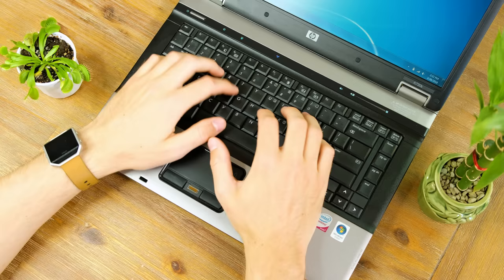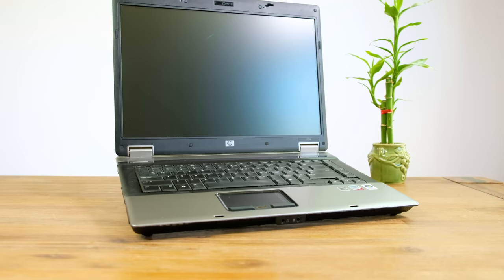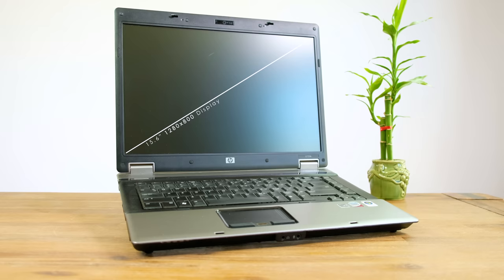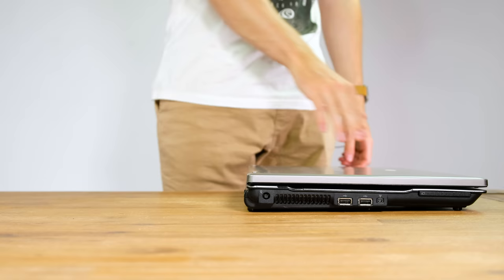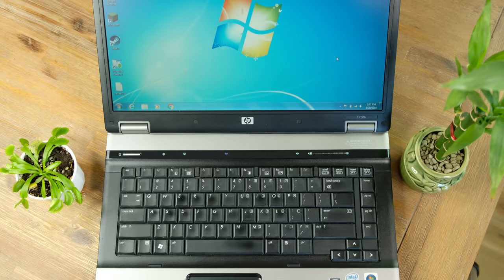The display, on the other hand, is fairly average, basically what you'd expect for the time. It's a 15.4-inch 1280x800 display that isn't very bright and off-angle viewing is pretty bad. Overall, it's a pretty solidly built laptop. So, how well can it game?